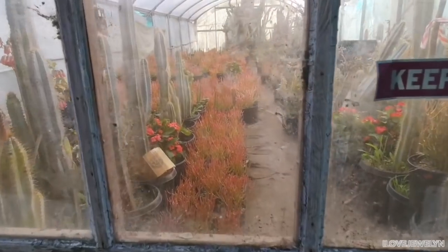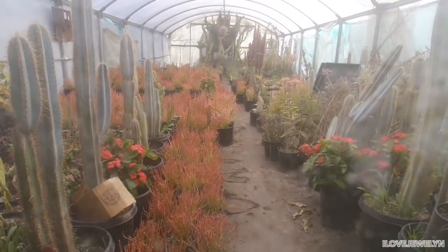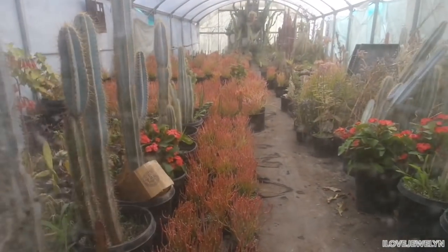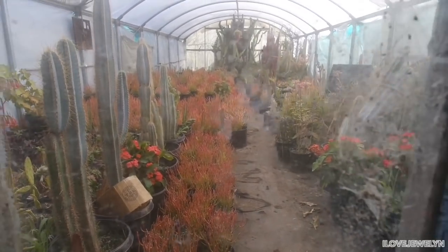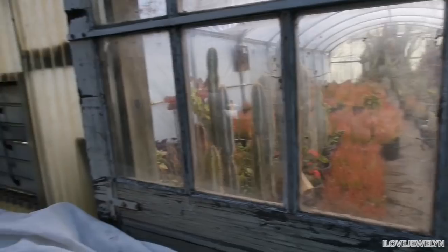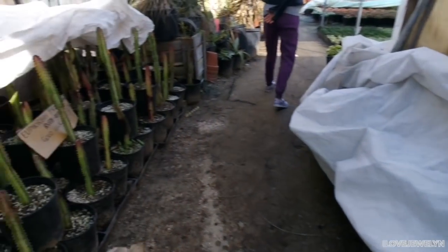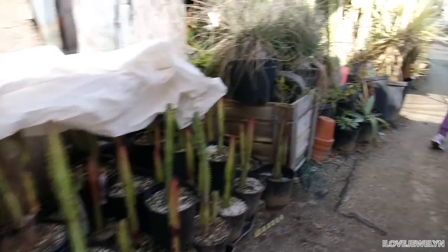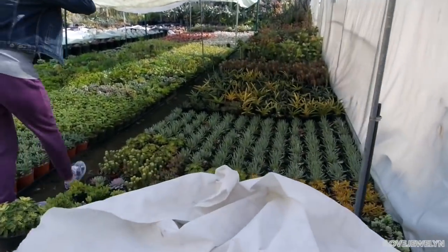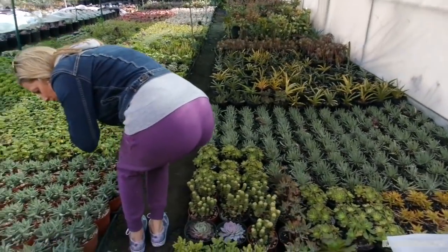Okay, I just want to show you something. We can't go in because it says keep out, but we can peek in and take a look at all of that. What's going on in there, Kat? It's another whole greenhouse. Sticks, lots of crown of thorns. Wow, that thing's covered up. On and on and on. Oh my goodness, that's cool.